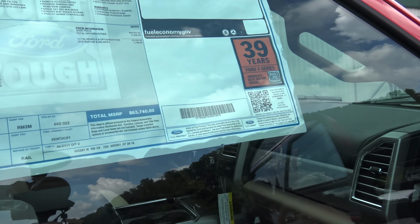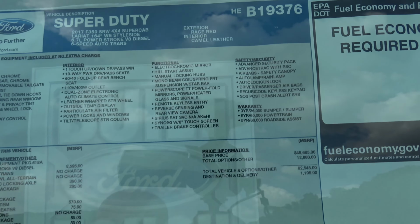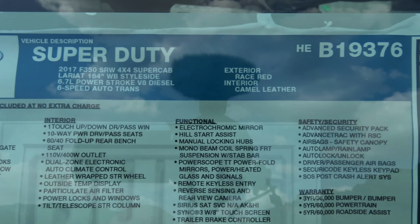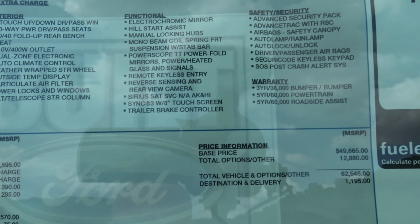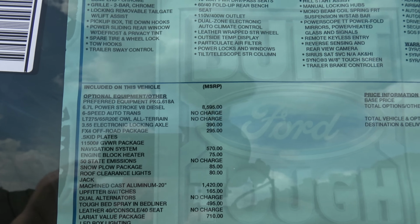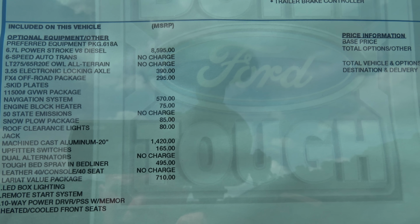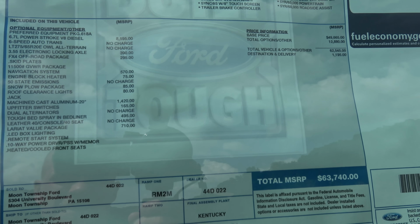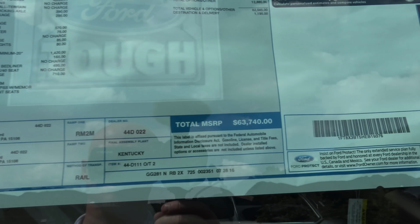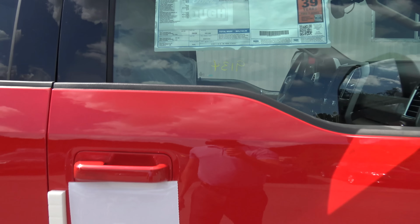And while we're here, we'll take a look at the sticker. This one has the FX4 off-road package. A whole bunch of different features. We'll take a look at that when we get inside. It's stickered at $63,740.